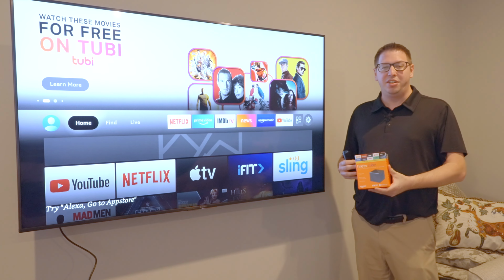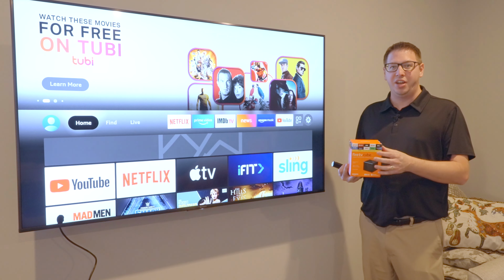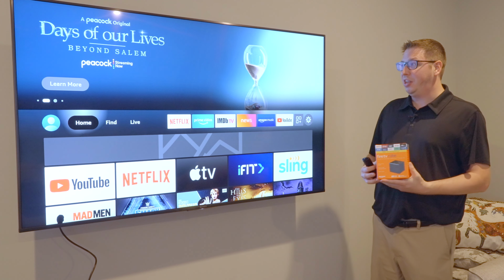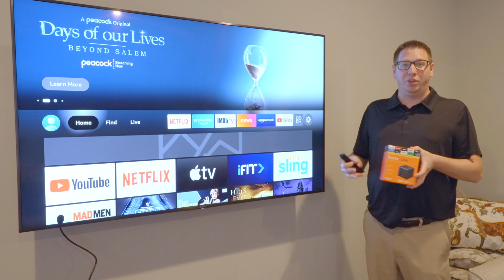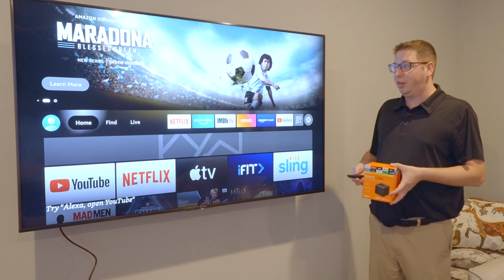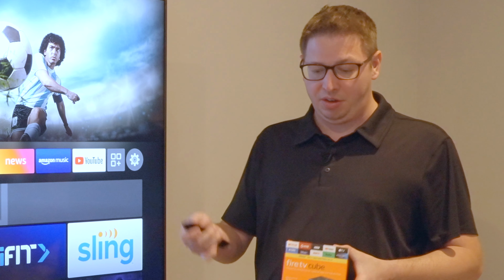Here we have the Fire TV Cube with 4K. It's basically an Echo device with a streaming stick built in. We've just got it set up underneath the TV here. So the nice thing is you can use voice control to control the TV as well as other devices in your house. Otherwise, of course, you can use the remote. It does have the little microphone there.